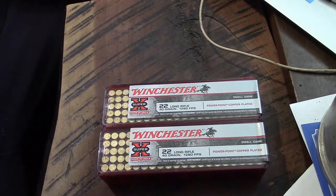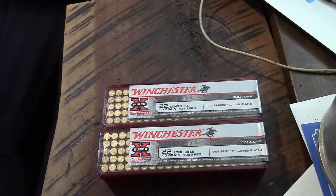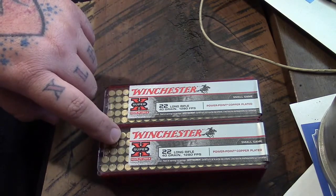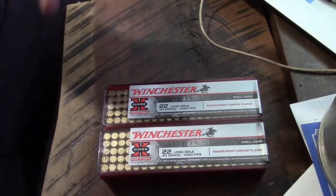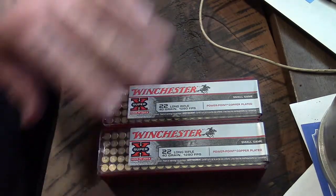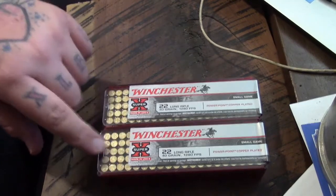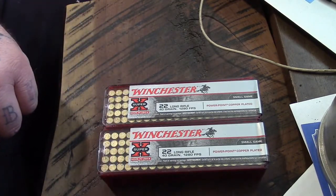So they also had some 22 ammo. Now they had about 20 of these boxes, but it was limit 2 per customer. So I might go back up there in a little bit and pick them up, because usually when I buy these from the local gun shop, which I do buy ammo from, I buy accessories from them. That's how you help support them. Their guns, they don't make a whole lot of money on. Their ammo and their accessories is where they make their money. So I do buy from them, but they're $11.99 a box up there. I picked these up from Walmart for $7.99 a box.